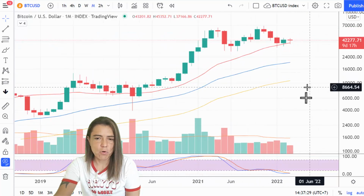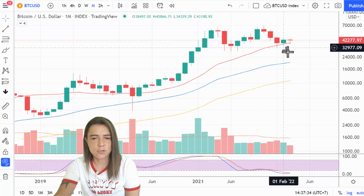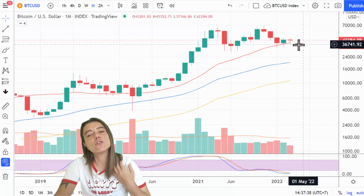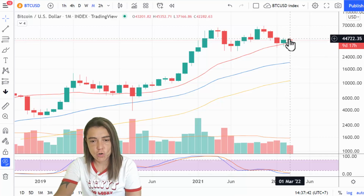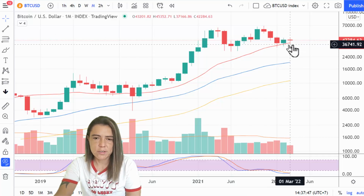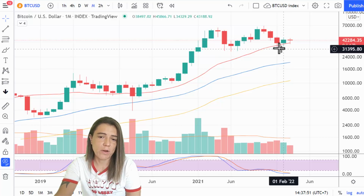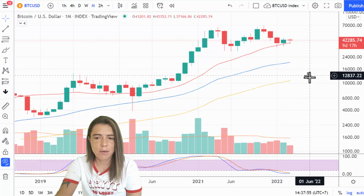Another thing is the 20-month moving average, which is the red moving average, which I have been talking about for the last 2 months, maybe even more. I said 1,000 times, don't ignore the 20-month moving average, because it's very, very strong support. And we can see the price bounced every time it touched. It went slightly below it, it bounced, and now it's nicely bouncing.